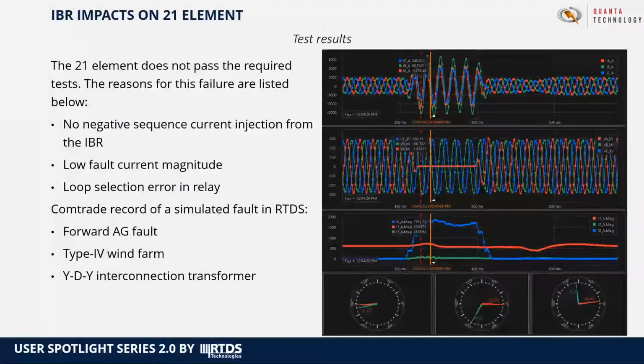So the reasons for the failure are there is no negative sequence current injection from the IBR, and also there is low fault current magnitude coming from the inverter. So this no negative sequence current injection causes a loop selection error in the relay.